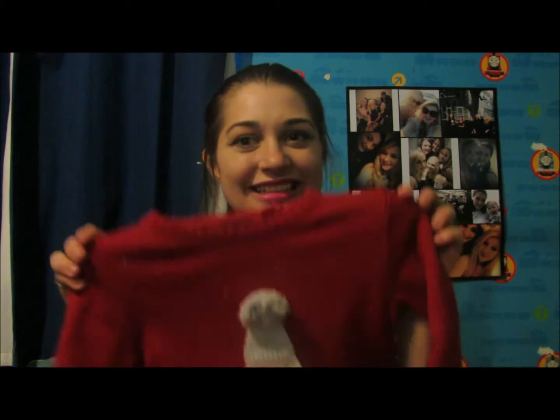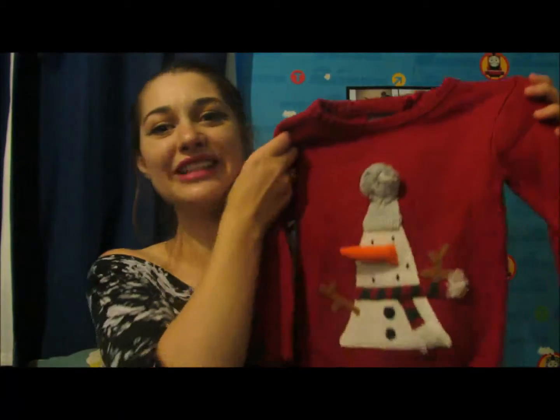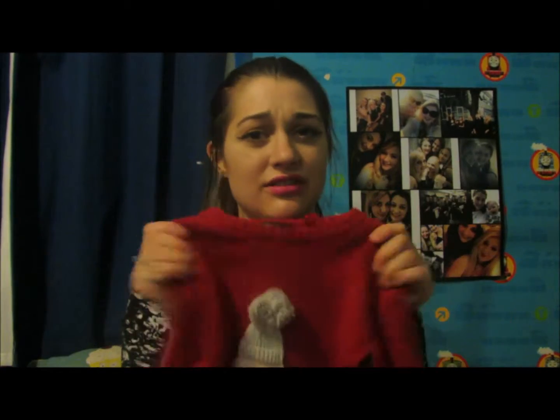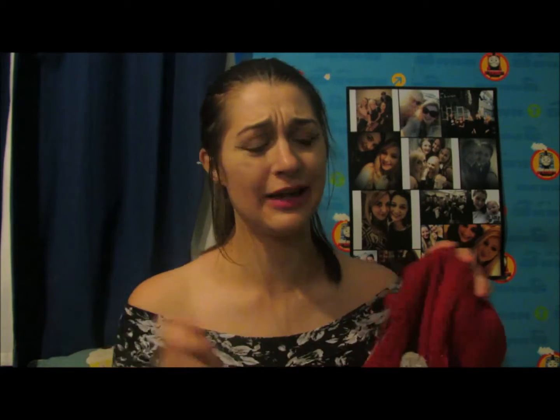So I went down the jumpers route this time simply because it's really easy to layer up and take off. A lot of them are Christmas themed just because for me winter means Christmas and I love it, and I love getting really festive, and I can't wait to put my decorations up and show you all. And yeah, so some of them are very Christmassy. I'll show you the first one, which is completely adorable. It's a little snowman, and I love these ones because they come out as well. So it's really soft. It's such nice material they use for like 2-year-olds especially. So I absolutely adore this one.